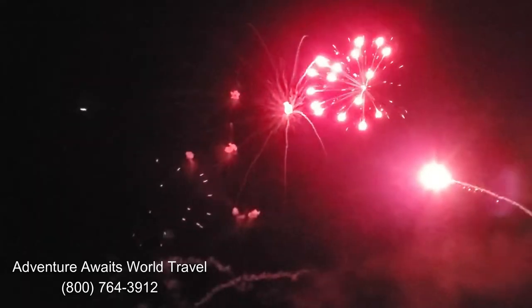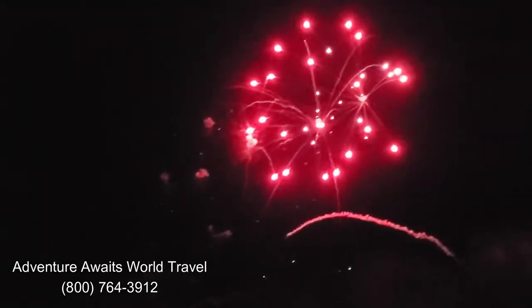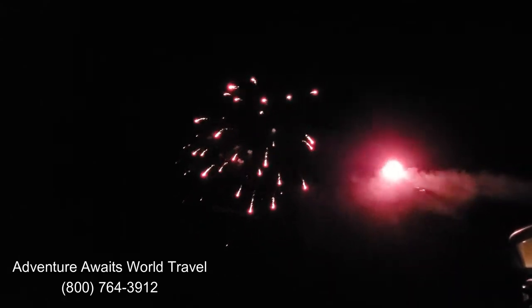And last but not least, they do fireworks on board. It's the only cruise ships that do fireworks at sea. And it's an amazing show, just so much fun, more Disney magic.